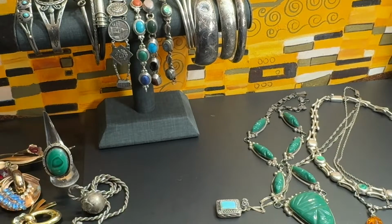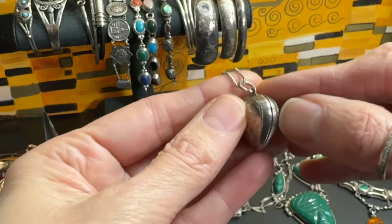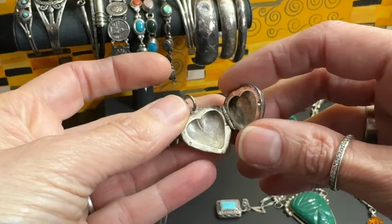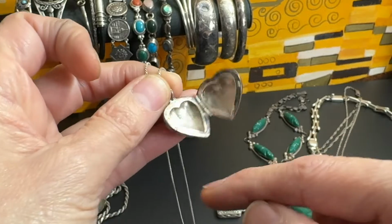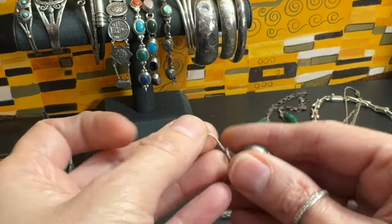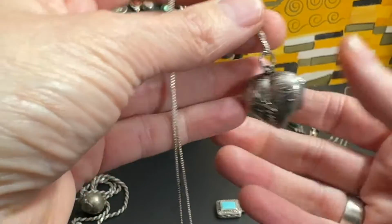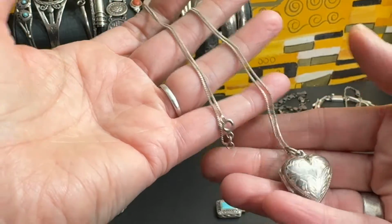And then this is lovely. I love it. Little puff heart locket. I didn't even open this. Let's see. I hope it opens. Yeah, it does. Oh, it's a nice deep one. So you can put pictures, or your little ibuprofen or your levothyroxine or what, I don't know. Don't ask me. It's a little stash puffy heart. Very sweet. I like it. It's in very good condition. Quite heavy, on just a simple little chain.